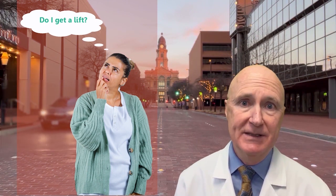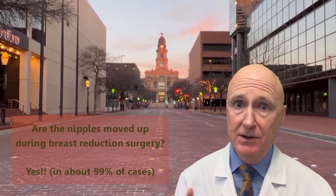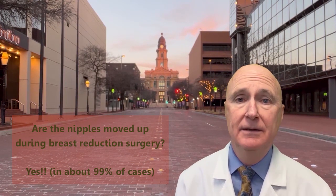Short answer to that is, yeah, almost always. You get a pretty substantial lift. There are a couple components to a breast lift that I wanted to talk about. One, first, is the nipples. Do we move the nipples up? Yes, almost always we move them quite a bit.